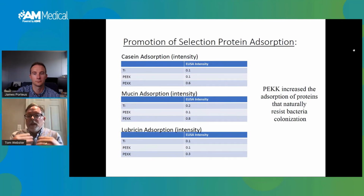In other words, PEKK has that surface energy to increase the absorption of these proteins, and through ELISA assays that we've completed in the lab, we're seeing 5 times, 6 times more absorption of these great proteins on PEKK compared to other materials. Next slide.